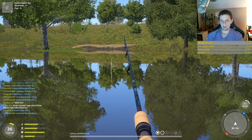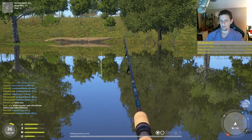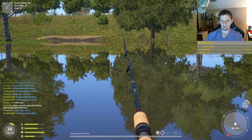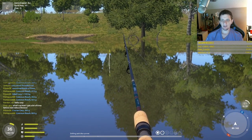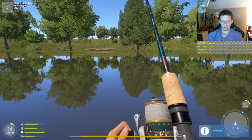Let me know if the picture in the top right-hand corner is bothering anyone. I've kind of moved it away from the bottom so that some of the bottom information is more available. The only thing you're not seeing now is the time and weather conditions.